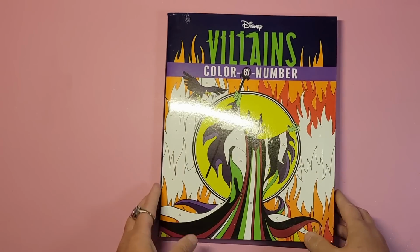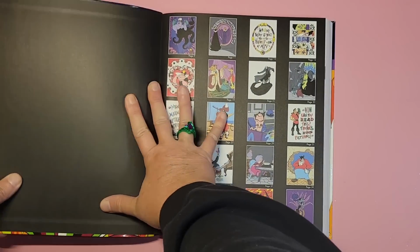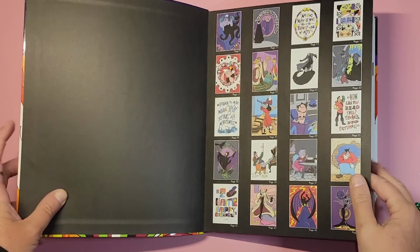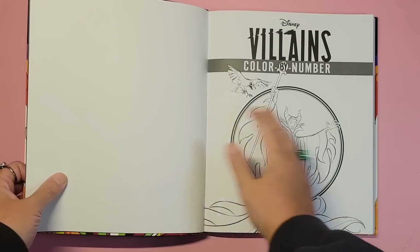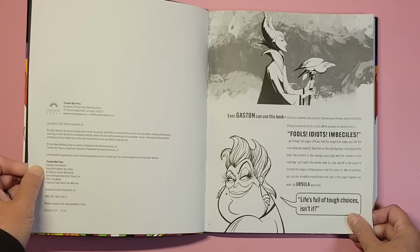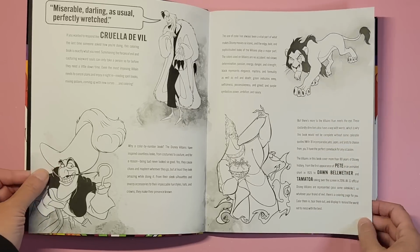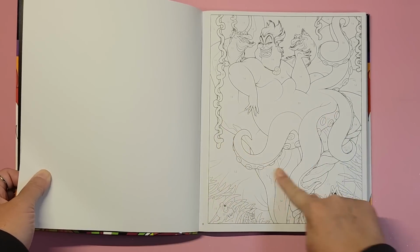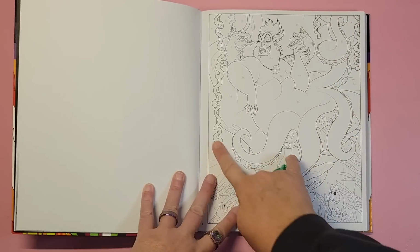And then from Amazon, I got the Villains Color by Number by Disney. This is a nice big book. You have your cheats in the front, so I didn't get to warn you. I didn't open the book yet. I've seen a few folks that wound up getting this book. Of course, it's a new release, 2023. You have some little blurbs about characters. I want to say some people did this Ursula already. But yeah, you have bigger numbers.